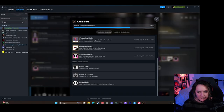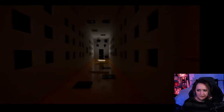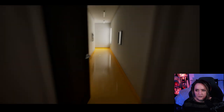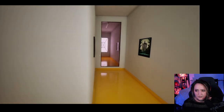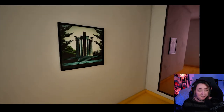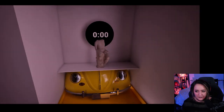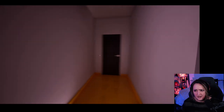Wrong way. Fail on your first attempt. Oh, we'll have to come back and do that. Complete all the pink anomalies and discover the hidden area. I wonder what that could be. All right. Let's go this way. The baby's choking. Oh. All right, is this the pink area?